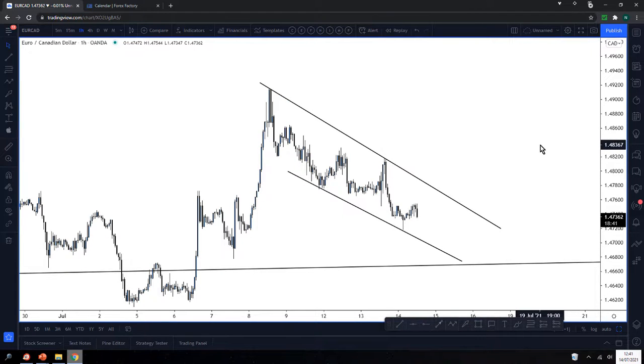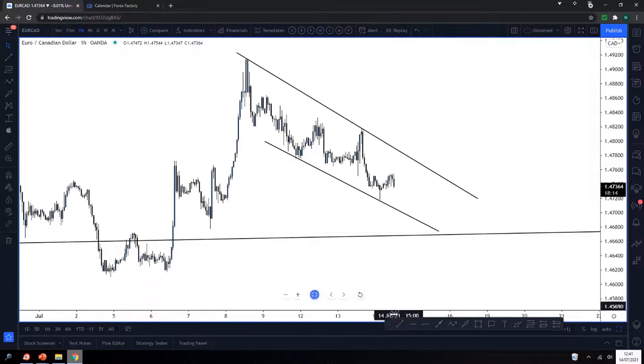So like I say, we've got Bank of Canada rate statement out later on, 3 p.m. UK time. Will that be the catalyst for this to move to the upside? Will we see some CAD weakness or strong CAD weakness? That remains to be seen. So just look out for that. It's just one of my favorite pairs at the moment to be looking at.